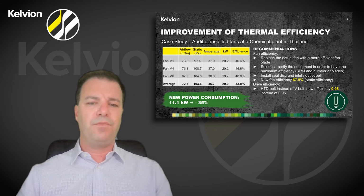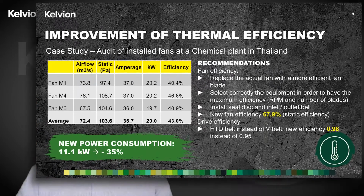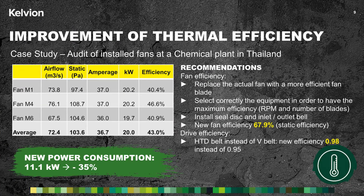Here we have the first example I would like to share with you today. An audit on all installed fans in an air-fin cooler in operation within this Thai chemical plant. You can see all the parameters collected during the evaluation phase, including airflows, static pressure, as well as power consumption and efficiency. As part of our report, different recommendations were suggested by our engineers, and the result after implementing such recommendations was a significant power consumption reduction of 35%.